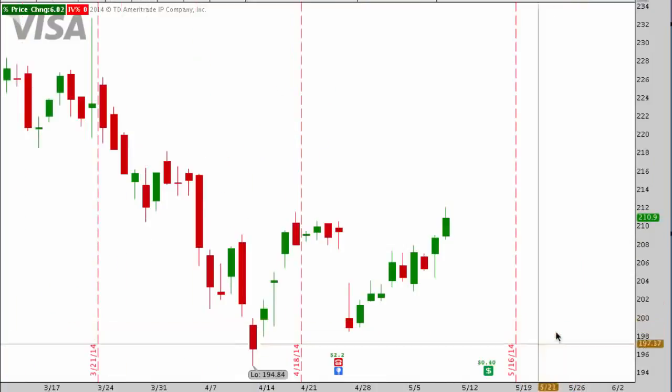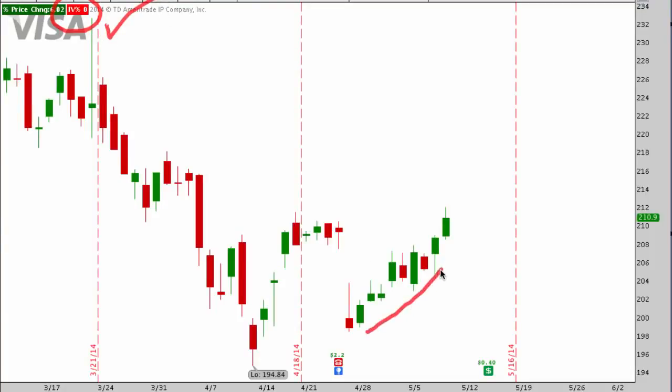In Visa, we had a good implied volatility drop, and you can see implied volatility is practically at 0 for Visa right now, so that was a big check. But what we didn't have working in our favor was the market. The market just continued to move straight against us in Visa, even though we had a huge gap after earnings.